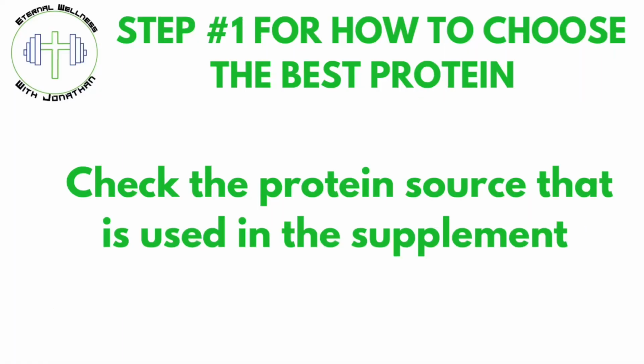So when you're looking at what protein supplement to buy and trying to choose between all the different vast assortment of them out there, there's three specific things you want to look for that are going to be the major pillars for why you choose a supplement versus why you don't. And the first thing we'll go over is looking at what source of protein is actually used in the supplement.